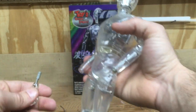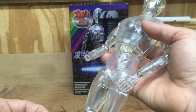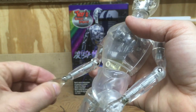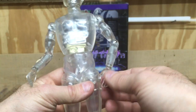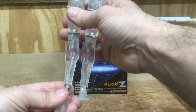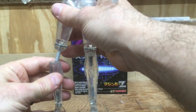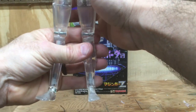The arms pop out. Now the problem I found with these hands, as well as the feet and the legs, the grommets that hold everything together don't do a very good job of staying tight in there. So they don't really pop like your normal G.I. Joe joints. They're just glorified pegs. Same thing with the feet. They're a little bit better than the hands, but they pop out too. And when you try to take him apart, it's really easy. I guess that's a plus if you wanted to take the figure apart.